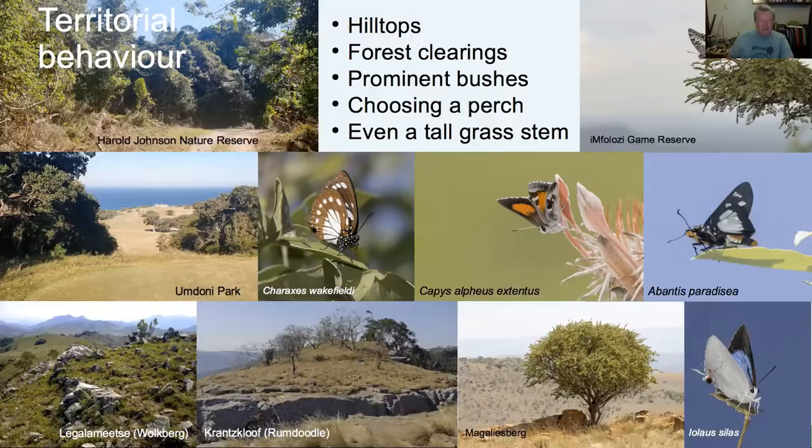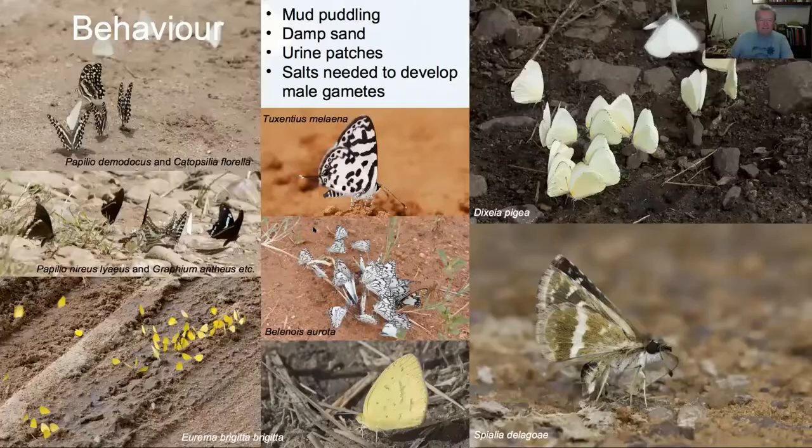Okay, also on behavior. We were talking earlier about how butterflies need salts, particularly the males, in order to develop their gametes. Mud puddling is the word for it, and it happens everywhere. Here's some examples. You've got the citrus swallowtail, Papilio demodocus, some swordtails there, some green banded swallowtails, grass yellows, the brown veined white, Belenois aurota, with one swordtail there, a white lady. One of the little Lycaenids, and Dixia pigia.